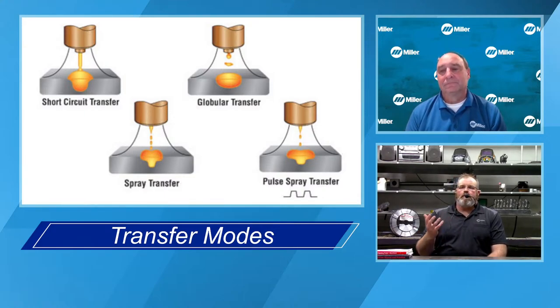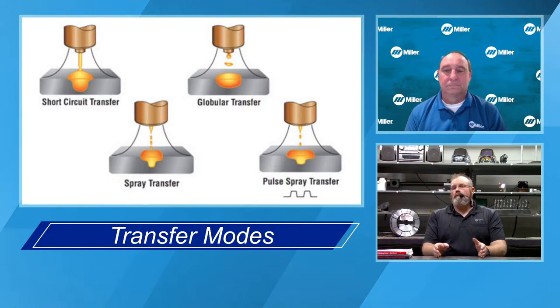When we're running pulse at a given wire feed speed, we compare it to CV spray. Generally speaking, you're going to have a lower average voltage and a little bit lower average current, and that's going to allow a little bit more puddle control, a little cooler puddle, a little easier for your operator to carry out of position. It's going to let that puddle stack and solidify in the joint before gravity has a chance to pull it out.